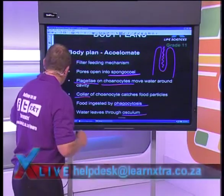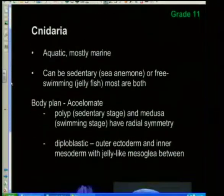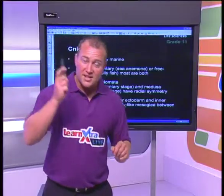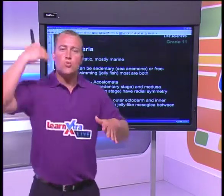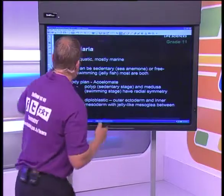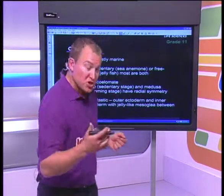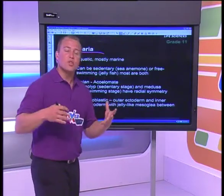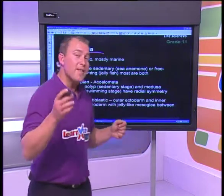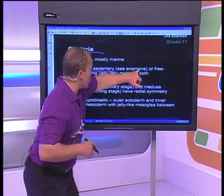The next one we're going to have a look at, hopefully this is the next one. Yeah, Cnidaria. Now Cnidaria, this is the next level. Remember, we're going to start off from small and we're going to increase all the time. So we're getting to more and more complex animals, right? So your Cnidaria is mostly marine, which means it's in the sea. So we find them in the sea, right? You get the sedentary ones, which means stationary. It doesn't move, it stands still. And those things are called your anemones.